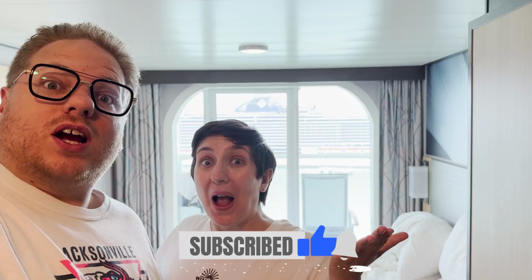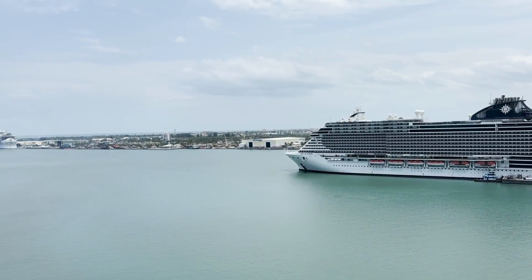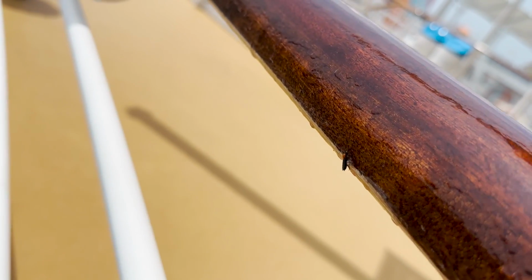And guess where we are? We're home! Well, at our home port of Port Canaveral, at least. Back in Florida, heat, humidity, thunderstorms, and love bugs abound. Alright, so let's go ahead and get it started. Our day in Port Canaveral, Florida begins right now. I wasn't kidding about the love bugs.